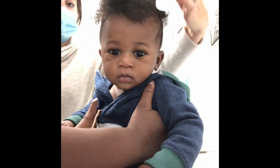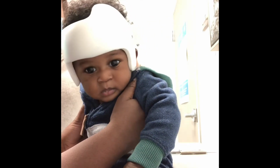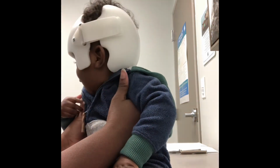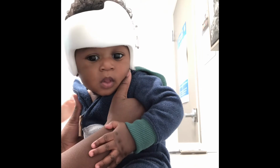But during this fitting, we basically put the helmet on. They showed me how to put it on, take it off. They gave me some care tips about it. They also were able to help me learn how to fasten it. And then we talked about the first 3 days, which is very important.